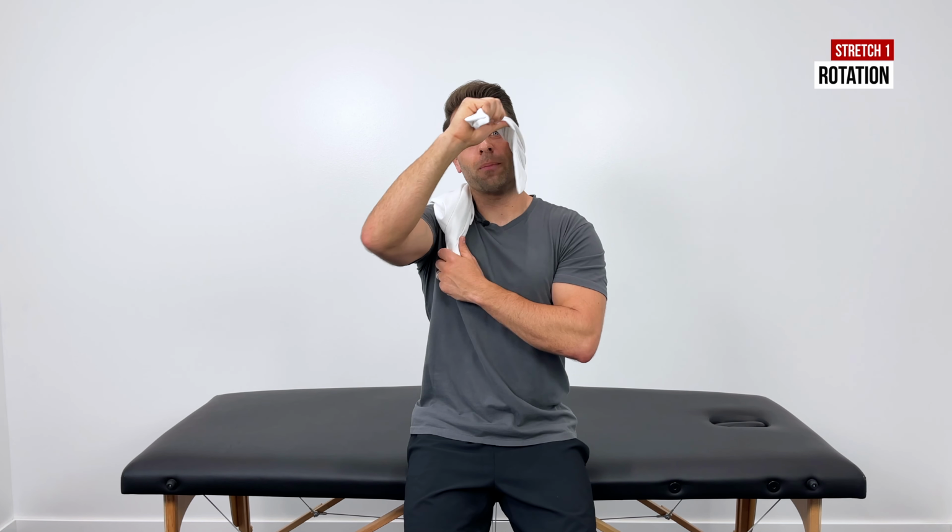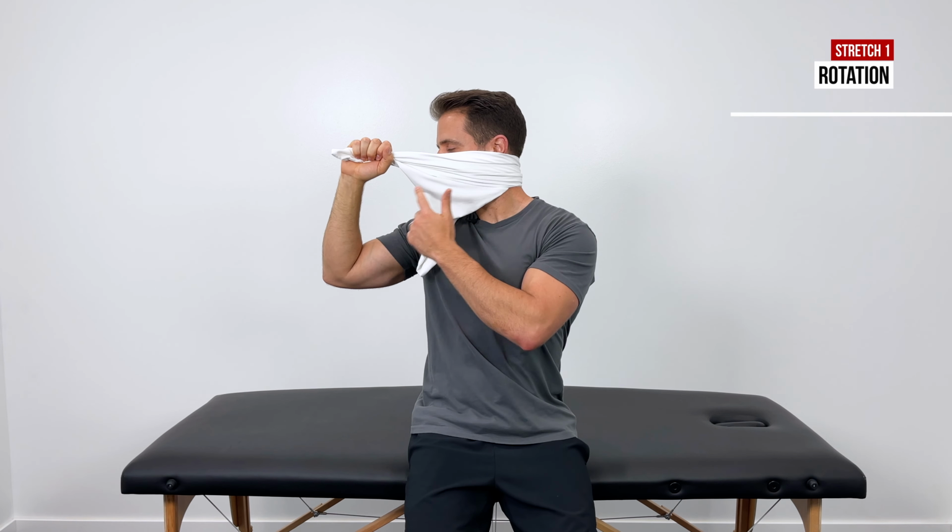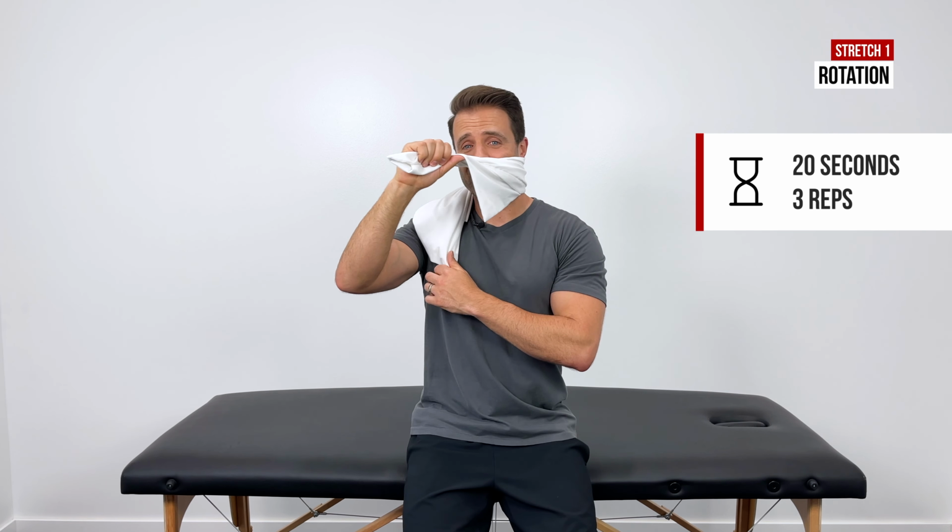Now I'm going to switch my hands up. Now my left hand is going to grab the right tail. Right hand is going to go right on top, and I'm going to use that tail to pull over here into this right rotation in as much pain-free motion as I can. We're going to hold that for 20 seconds, and then we're going to repeat that one 3 times.